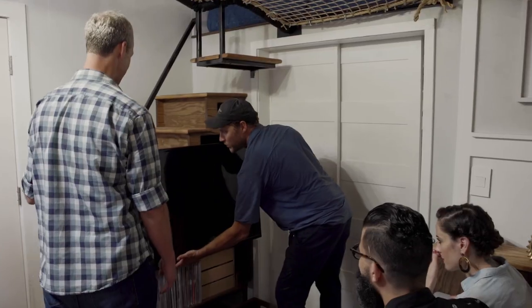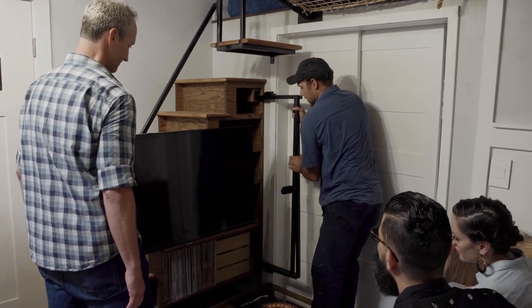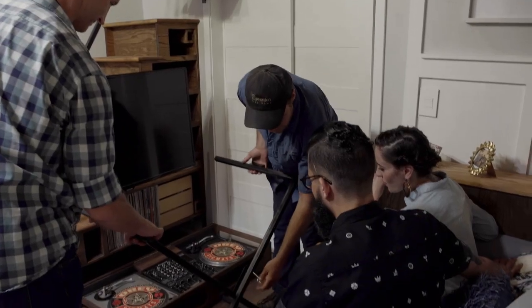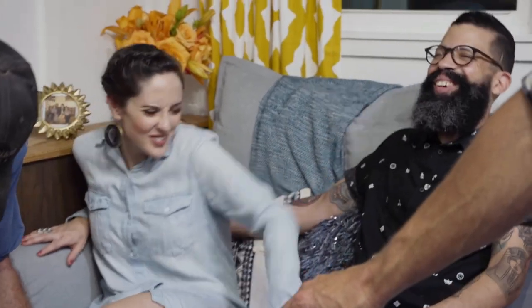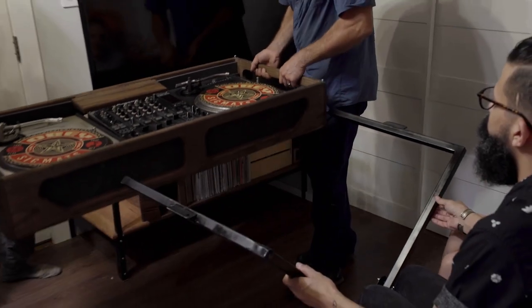But it doesn't do you any good when it's on the ground. Move your TV to the side. Now you can access what is basically the legs system. So now you'll notice there's a little pin. The pin drops in. Just lift your turntables up into the space. Oh my gosh.